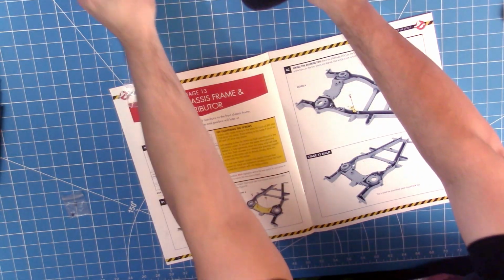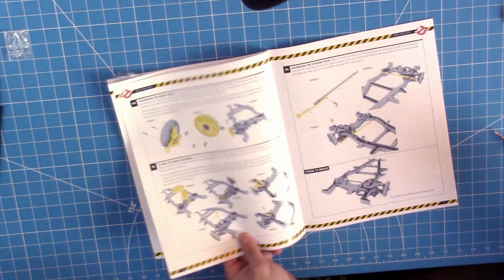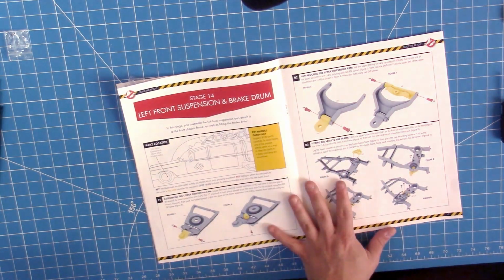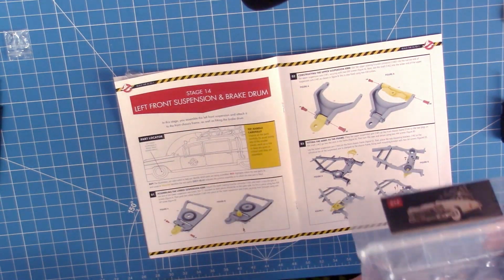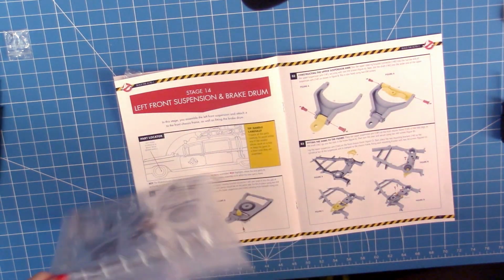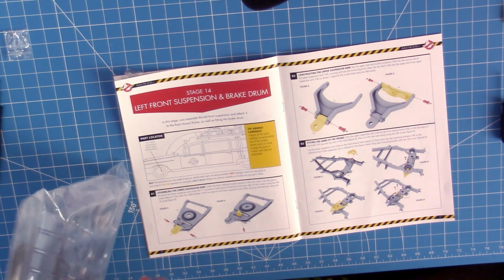All right, you want to just finish up? Yeah. Today? How long do we have? There's only a couple more pages. Why not? All right, let's do it. All right. Well, then we're going to finish up with the left front suspension and brake drum. Okay. Okay, I'll cut this way so that you don't have to back away.